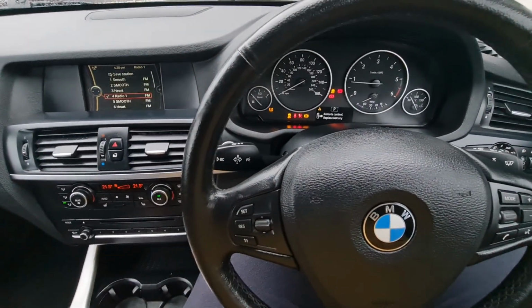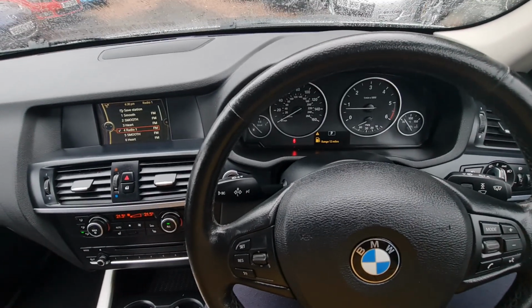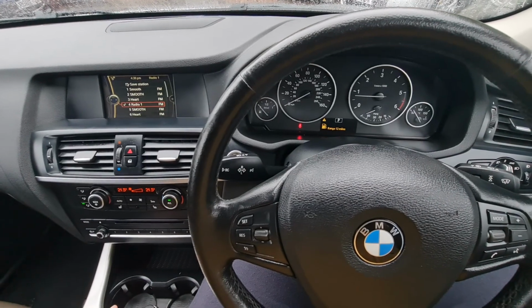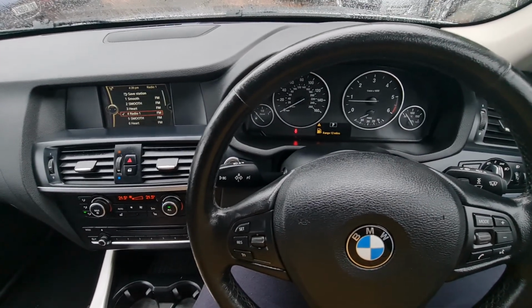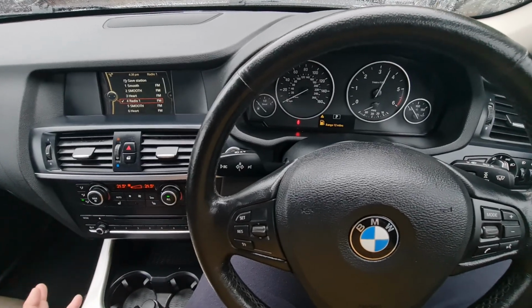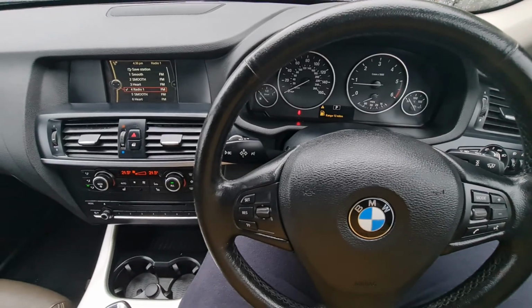So, start her up. And there we go. We are due a service on it, and obviously we could do with putting some fuel in, but there's no actual warning lights on the car, and we'll get a service done when we prep the car anyway. Very quick rev. It's very eager, the engine is, and there's no smoke, there's no real sign of any wear on it.